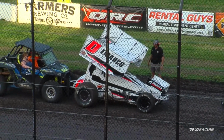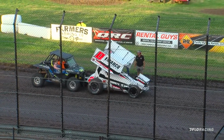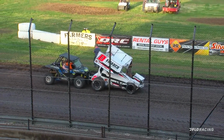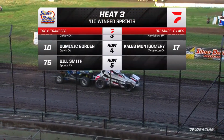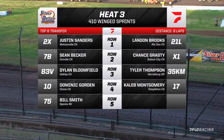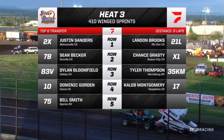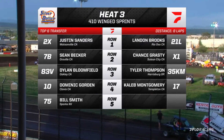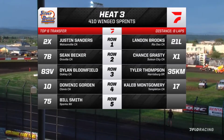Your 3rd and final heat race, aligned on the back straightaway, ready to be fired off. We'll give you the lineup. It'll include the 2X of Justin Sanders inside row 1. And to his outside, the 21L of Landon Brooks from Rio Oso, California. Your 2nd row out of Oroville, originally the 7B, that's the Shark, Sean Becker. And to his outside from Susanville, California, it'll be the X1 of Chance Grasty.